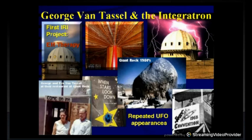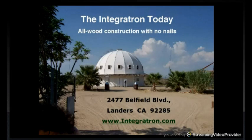And it's right near Giant Rock. I've actually gone out there. Next slide. And it still is in existence today, Integratron.com.